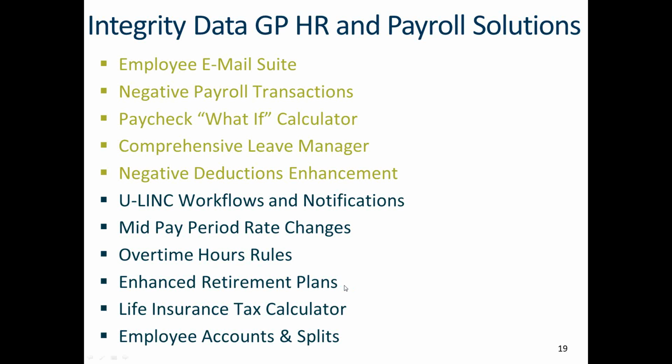If you're providing life insurance to the employees in excess of $50,000 of coverage, and you're paying the premium, then there's imputed income there that does need to be, part of that needs to be taxed. This is a big one when you get into the end of the year and need to make sure that benefit cost that you're providing to the employee is correct. A lot of organizations are trying to figure this out at the end of the year to get the W-2 correct, whereas this product will keep track of that and tax it automatically throughout the year, and then it's something that you don't have to worry about at the end of the year.